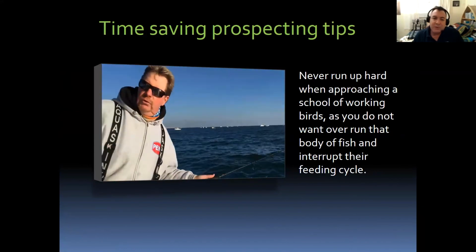Okay, so to finish up what John was talking about, basically like we talked about earlier, we saw those boats running for the birds. We never run up hard when we're approaching a school of breaking fish or working birds. We don't want to interrupt that feeding cycle. We want to join that feeding cycle, and we have to kind of be patient and look at that feeding cycle, understand where those fish are moving, how they're feeding, and we kind of want to rhythmically jump in with that feeding activity. That's the best way to approach a school, instead of just running up and running through it and putting those fish down.